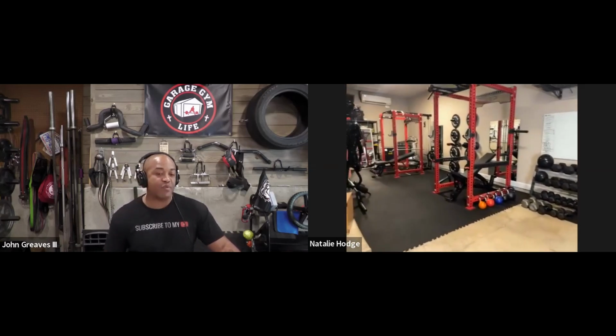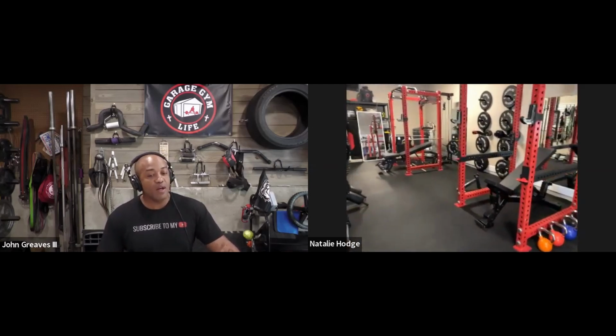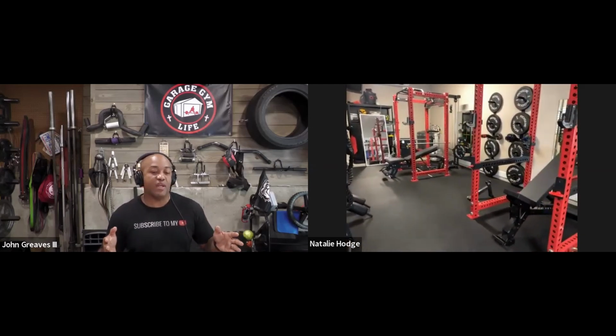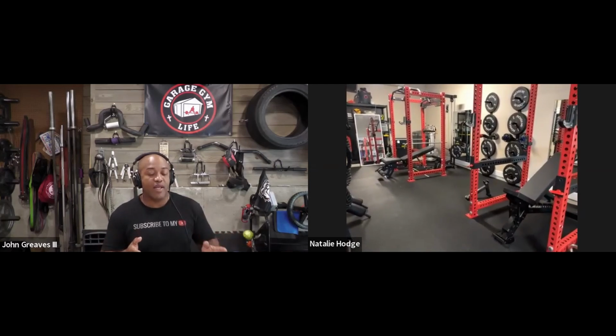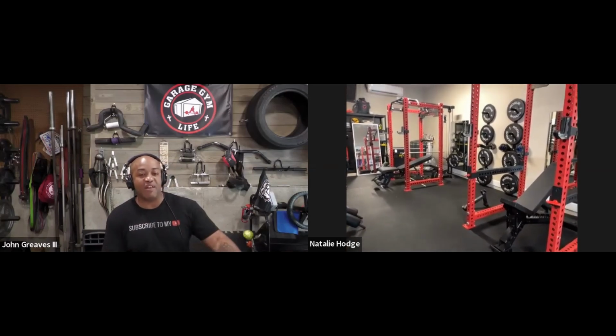Really though, it reminds me of the garage gyms that they have in England, where the ones I've seen are narrower and they tend to be longer as opposed to wider. So that gives me that vibe.